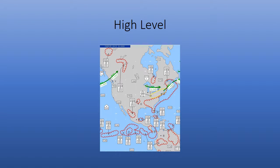The high level chart, I'm going to focus over the United States. On the east coast, we have isolated embedded cumulonimbus at 43,000 feet, falling below 10,000 feet. Texas, isolated embedded cumulonimbus at 38,000 feet, falling below 10,000 feet. Our tropopause is at 50,000 feet down in California, and this looks like the lowest level is 34,000 feet, just above the eastern United States.